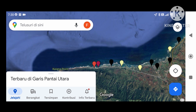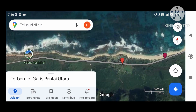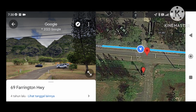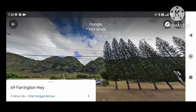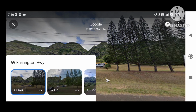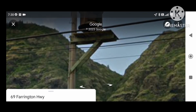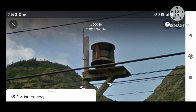Then silence. And this is an SD tag, which is a unique rarity code, omnidirectional. This siren has been removed and rated as a 10. And in 2011, this is sirens. And this is located.